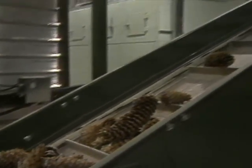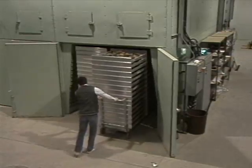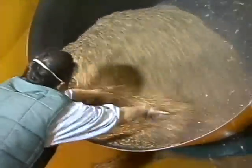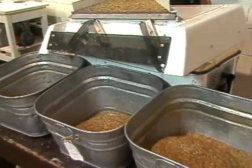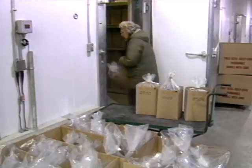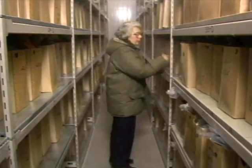Those cones are then taken and put on trays and into a kiln, where they're heated overnight, and the cones are allowed to expand so that the seeds can be tumbled out of them. The seeds are then processed through various machines, which screen them or take out debris in a liquid bath. They are dried down, and then a final separation and cleaning takes place to a clean seed product. That seed is stored in freezers for up to 30 years or more. The seed is withdrawn from the freezers whenever there's a request from the nurseries.